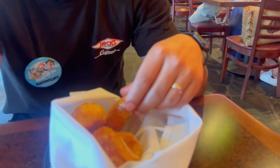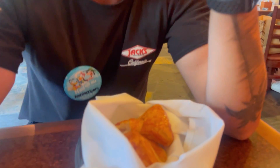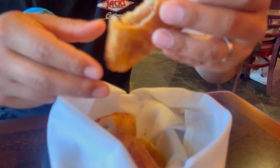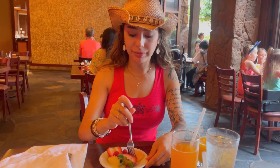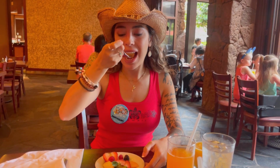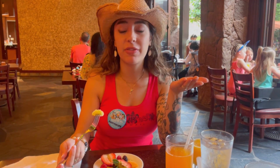Oh my gosh. Everything's good. Wow. It's the guava. Don't be surprised if I faint right now. So flaky. Wow. So good. Let's see it. Oh my gosh. Coconut, guava. Yeah, we got the fruit. It's fruit. Can't beat fresh fruit. It's good. Yeah, very fresh.